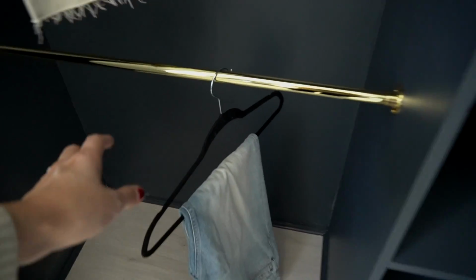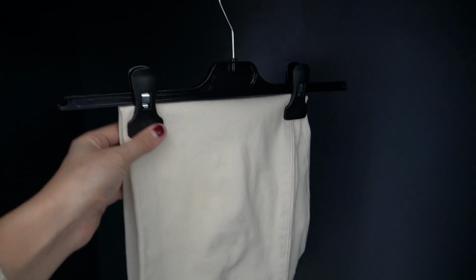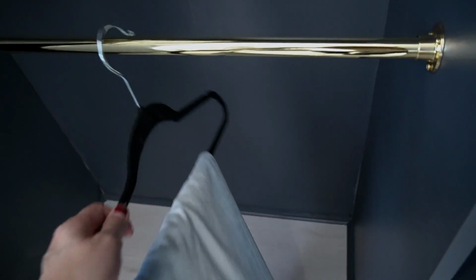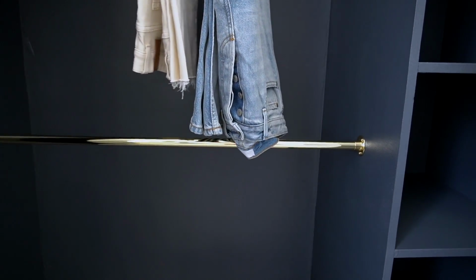Now this was my other option, because obviously having your trousers and jeans folded in half on a clip like this is going to be a bit of a nightmare. Well, not a nightmare, but it's just going to be a bit of a faff every morning when I want to get dressed. I'm going to have to steam out those creases. However, by folding them over just a normal coat hanger, you don't really have that issue. However, I'm going to put them on there, and there we see the issue.